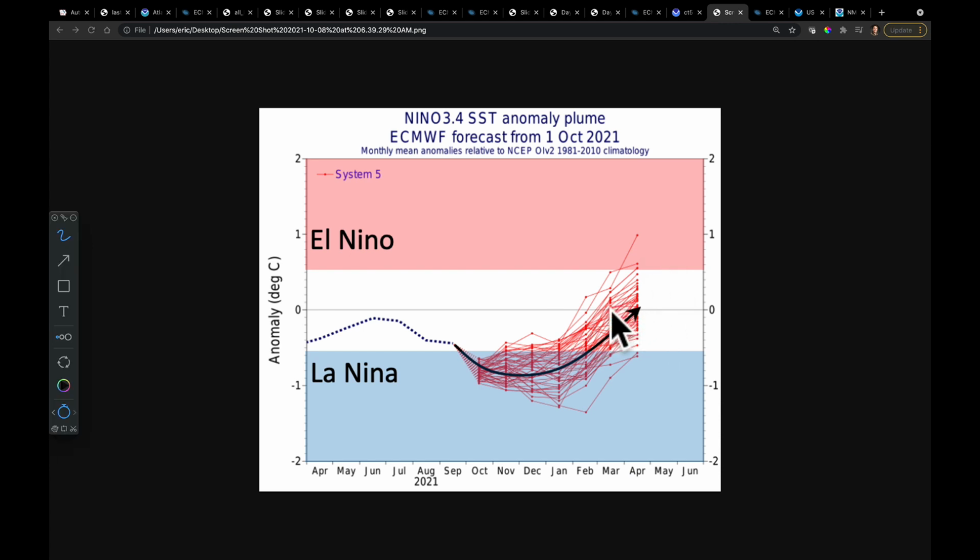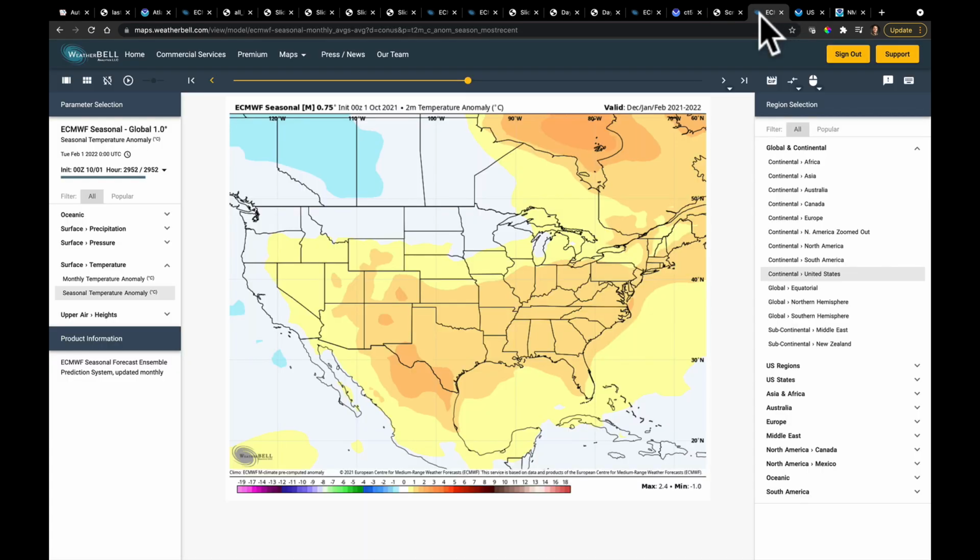And then notice some of the models by next spring and early summer are trying to return us back to El Nino. We're going to have to talk about that over the coming weeks and months. Now, with this being the most dominant factor in the long-range forecast, and I've been talking about it for a while here, let's get you the latest updates.